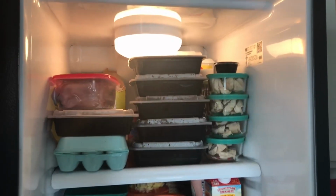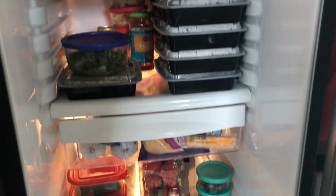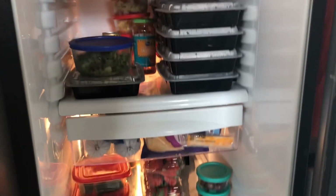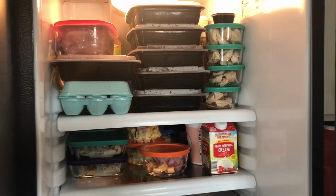I'll show you the refrigerator and then I'll pull out some of the boxes and show you what's inside. So this is a look at the refrigerator. It is packed at the beginning of the week, and then by the end of the week it is empty because I'm making enough for us to eat for that week.